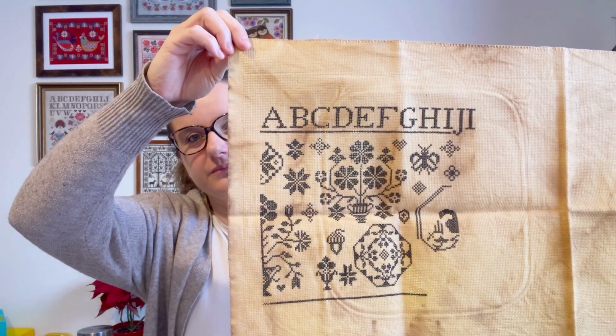I really need to finish this because it's just about time. So this one is going to go to the pile. Okay, so I haven't got rid of anything yet.